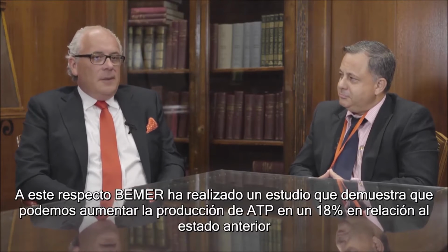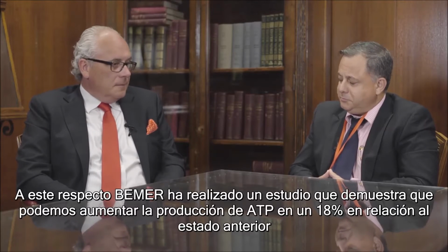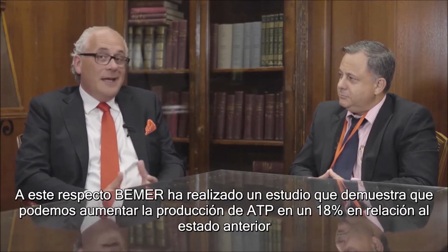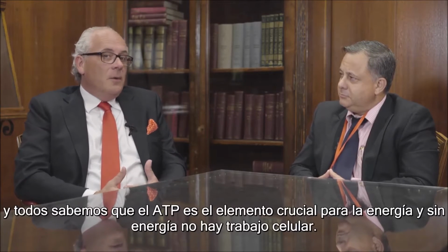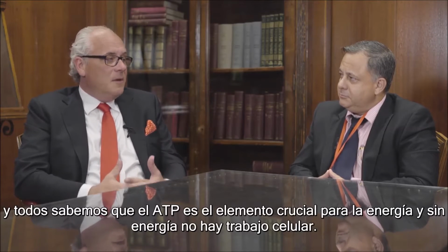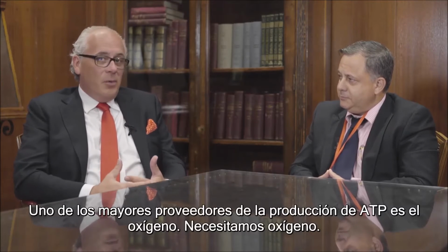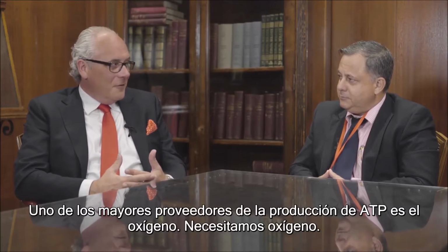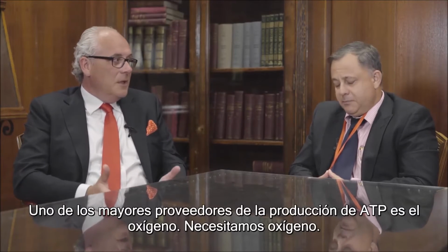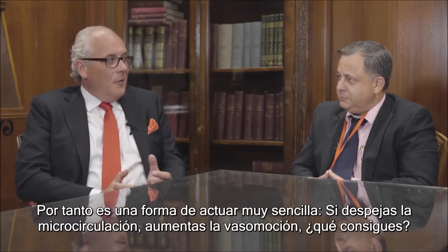In this regard, Bemer has made a study showing that we can increase ATP production in a former version by about 18%. And we all know ATP is the crucial element for cellular energy. Without energy, there's no cellular work. One of the most important supporters of ATP production is oxygen. We need oxygen. So it is a very simple way of action.